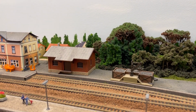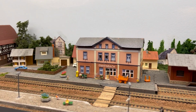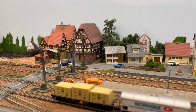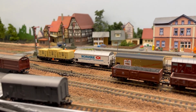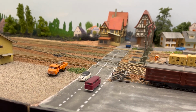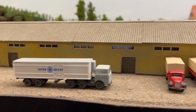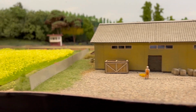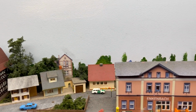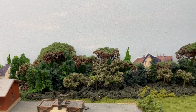Enkenbach has a station track with a small freight station and a coal yard. Across the tracks from the station, there are two team tracks, one with a loading platform. The south end of town also has a farming co-op warehouse. The backdrop here in Enkenbach and that over by Neuhemsbach were hand-painted with acrylics, and then some printed photos of German homes, typical for the area, pasted on.